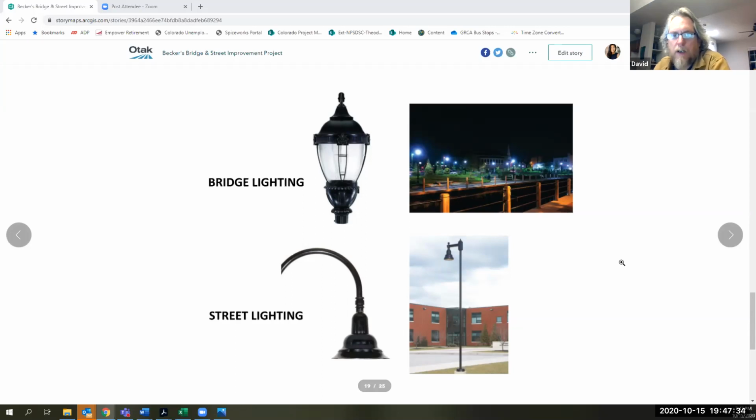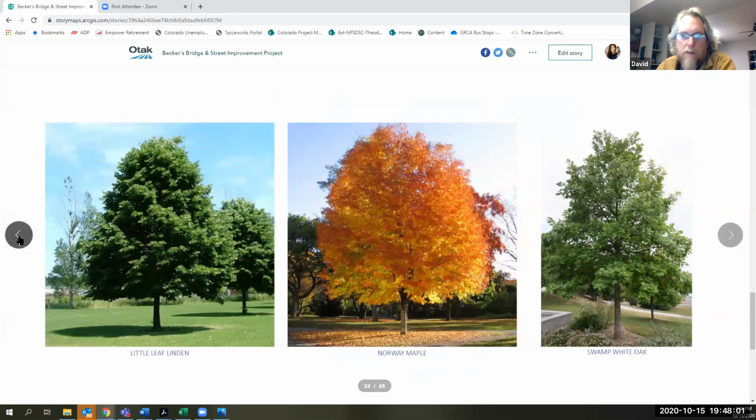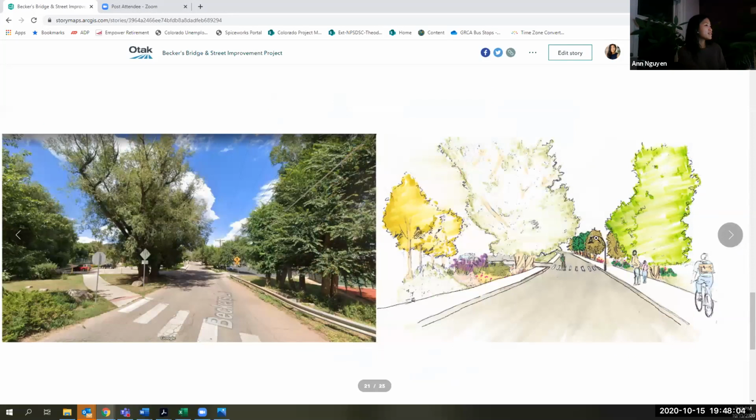The light fixture on top that says bridge lighting is what we're referring to as the Acorn, and that matches what's on Manitou in style. The one below, which is labeled street lighting, the light fixture itself, which is kind of a bell shape, is correct. And then the arm is the shepherd's crook, or that curved arm on the left. The image on the right, if you could go back one, Anne. So it's more like this, Danu. I mean, it's drawn correctly.